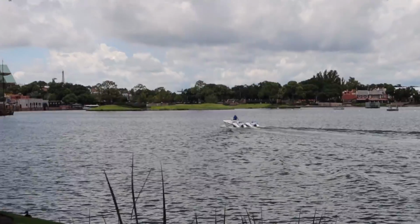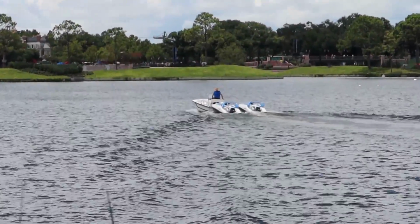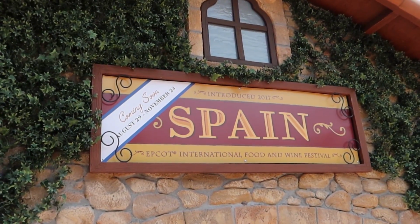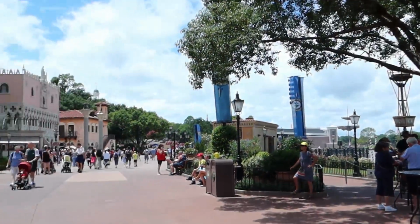That's strange. They are trailing some Sprite boats through World Showcase Lagoon. I wonder why. Seems like the majority of the new booths are from 2017. Haven't found a newer one yet. We're still on the lookout though.